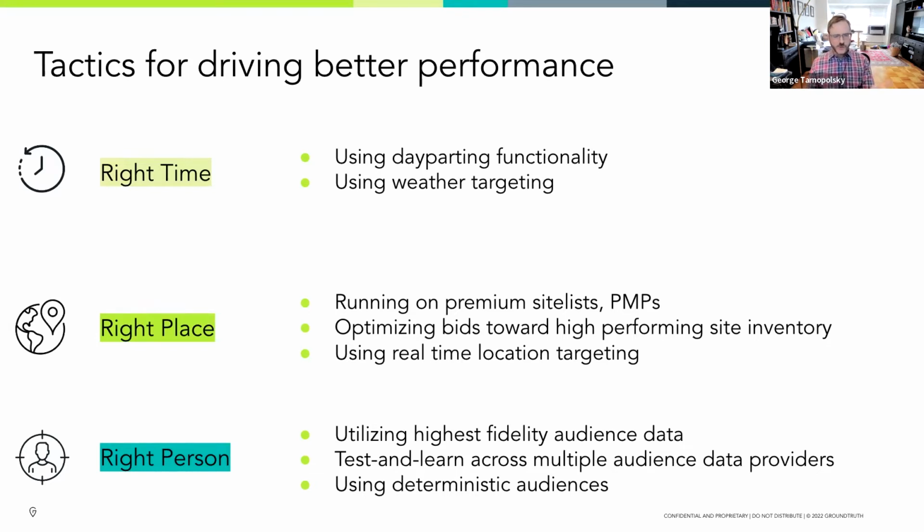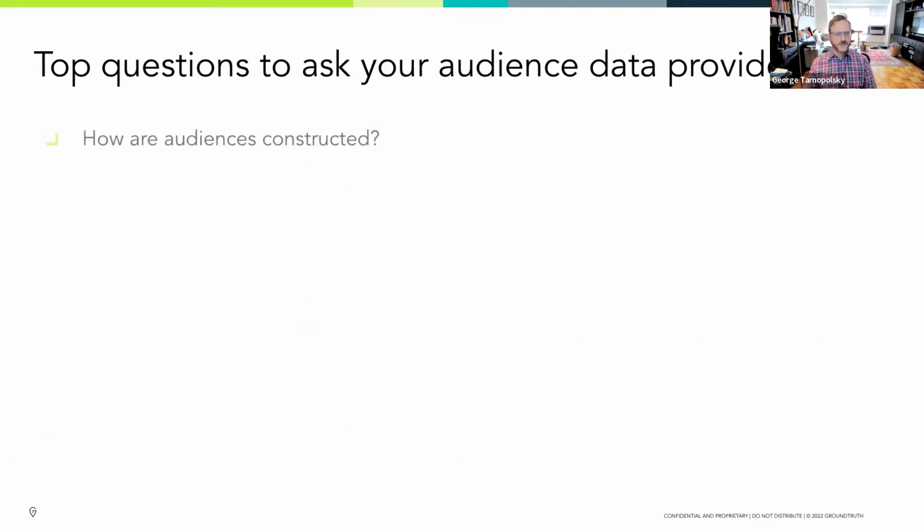So let's drill a little bit deeper into this last pillar, which is that right person pillar, and review questions you should ask your audience data partner. So the first question to ask is, how are the audiences constructed, right? You want to understand what the partner is doing. Is their methodology sound? And also, is the methodology ethical? And is it privacy compliant? All super important questions that we should be asking.